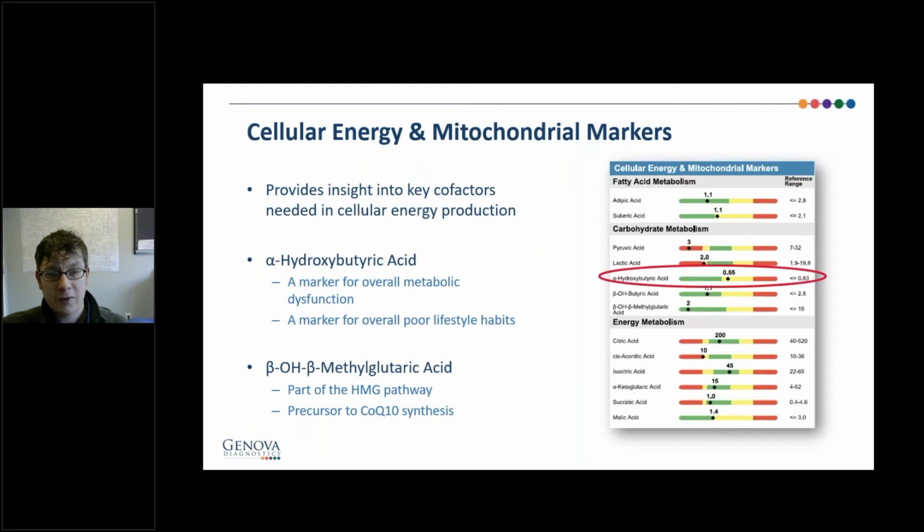The first one is alpha hydroxybutyric acid, and I think this is a really interesting biomarker. This can tell us about the overall metabolic health of a patient. It's been correlated in the literature with poor lifestyle habits, things like smoking, alcohol intake, even sedentary lifestyle, because it actually is increased when there's a metabolic imbalance and an energy imbalance within the cell. And so it can be an indicator of oxidative stress and metabolic dysfunction like insulin resistance and worsening glycemic control.